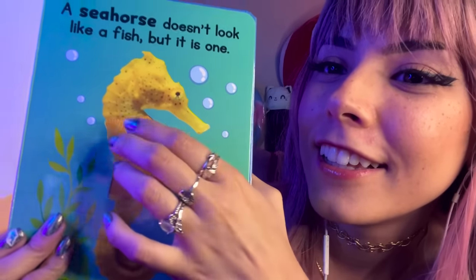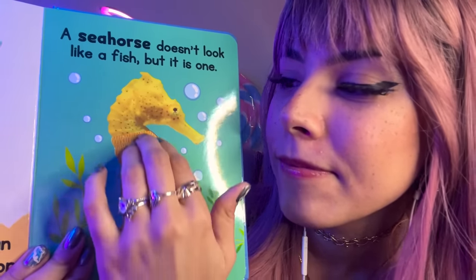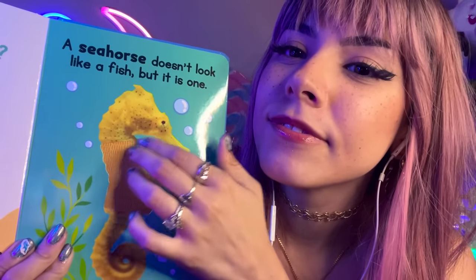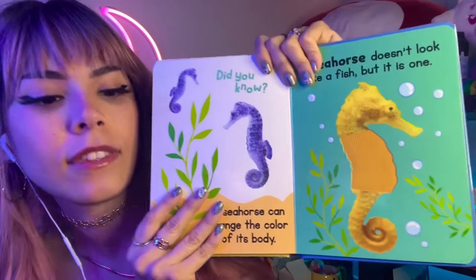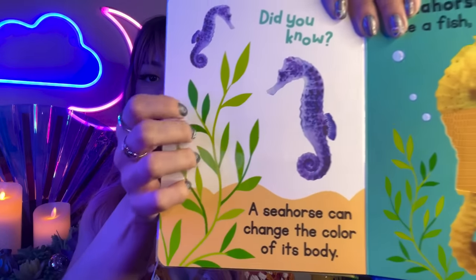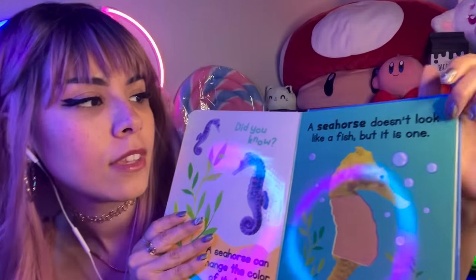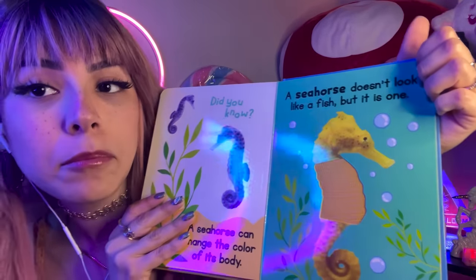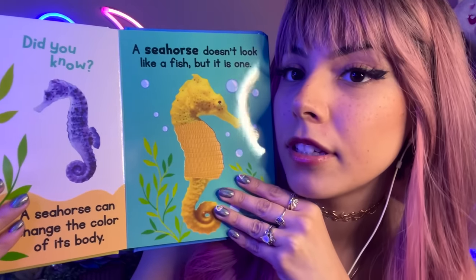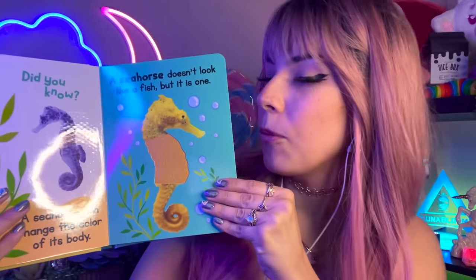Seahorse time. It's seahorse time! Scratchy. Scratchy, of course. Did you know? A seahorse can change the color of its body. That's really cool. A seahorse doesn't look like a fish, but it is one. That's true, man. Like, this is definitely a different look, a little fishy. Wild.